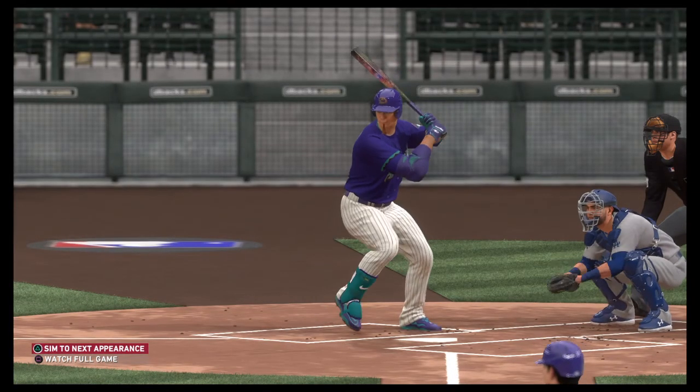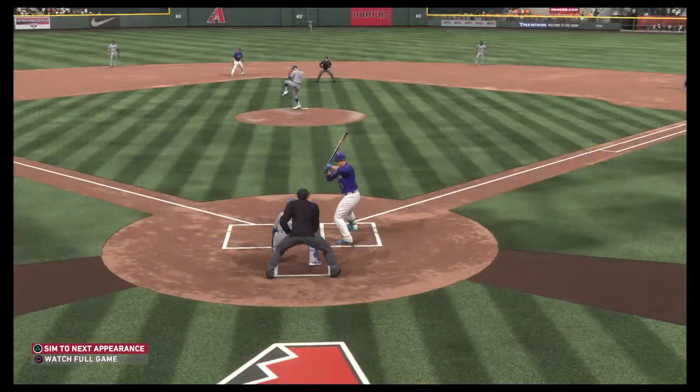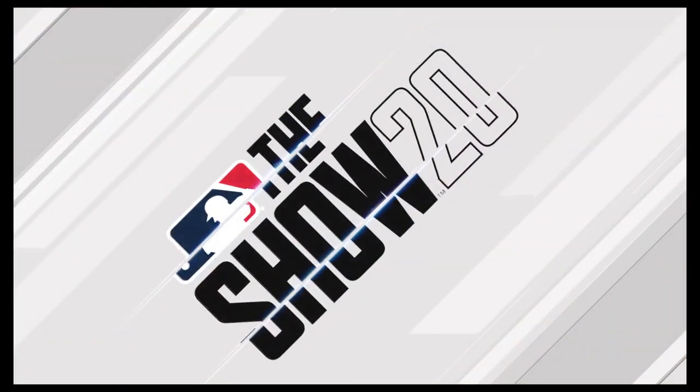Well, you can see how pure his swing is, and that's why he's able to hit an incredible 60 home runs this season. Might as well start engraving his name on the MVP trophy because he's having a year for the ages. Witnessing history.